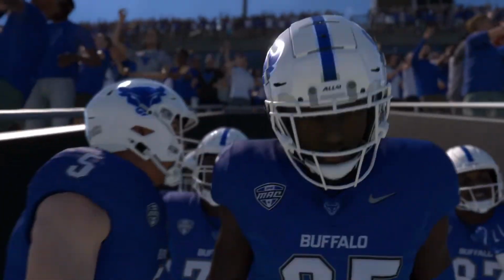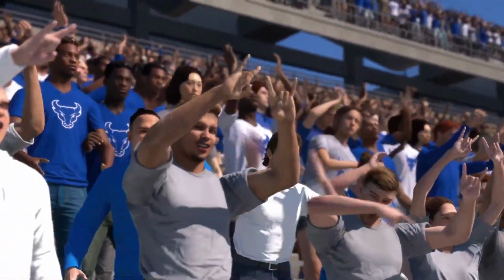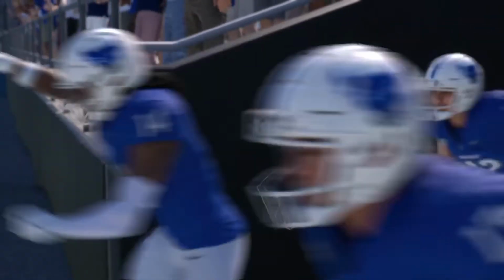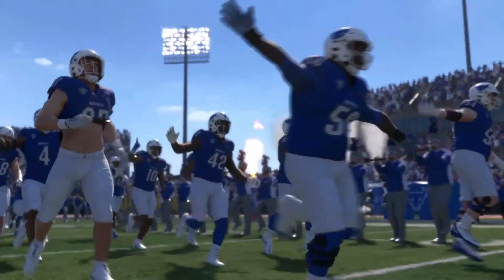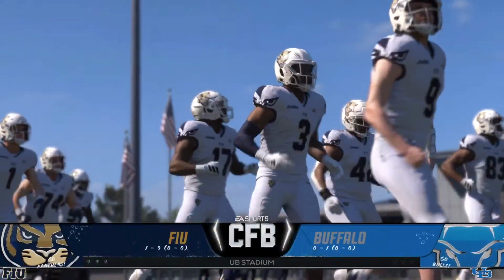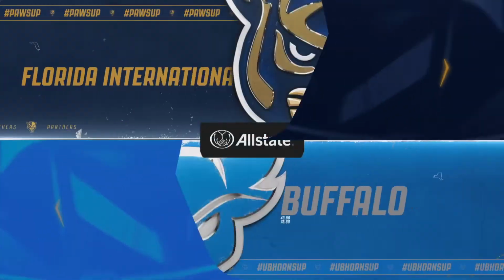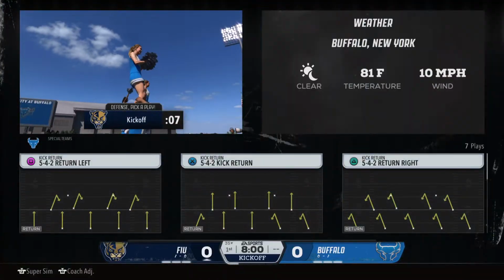Welcome to Buffalo, New York, and UB Stadium, home of the Buffalo Bulls, where the fans know that no one circles the wagons like the Buffalo Bulls. We've got a terrific matchup for you today, rich in pageantry and tradition, and it ought to be a fantastic clash. As we'll see, a squad from Conference USA, the Florida International Panthers, taking on a team from the MAC, the Buffalo Bulls. For EA Sports College Football, I'm Reese Davis, David Pollack, and Jesse Palmer with me. Guys, it's time to get it going.